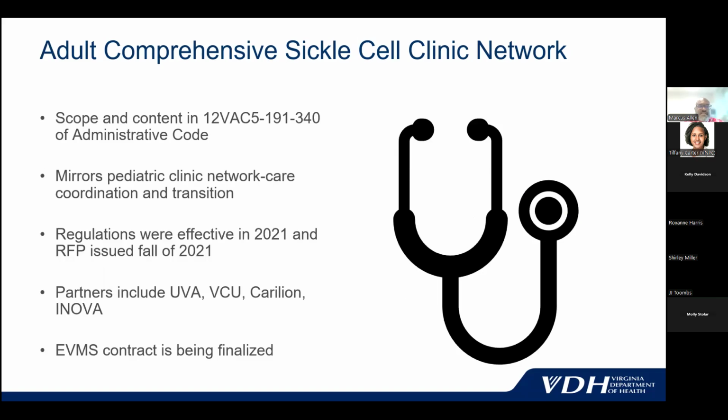So this next slide is talking about our adult comprehensive sickle cell clinic network. We are very proud of this new accomplishment. The adult network is new. It started under the previous governor and General Assembly, and they were able to appropriate funds.